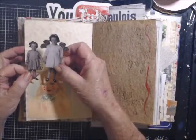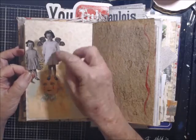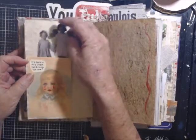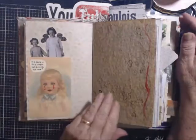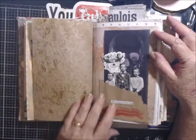And here are Tim Holtz paper dolls, and I put the wings on this one to indicate she is an angel holding her little sister's hand, watching over her. Yeah, creepy, I know. This is coffee dye paper from Selena.